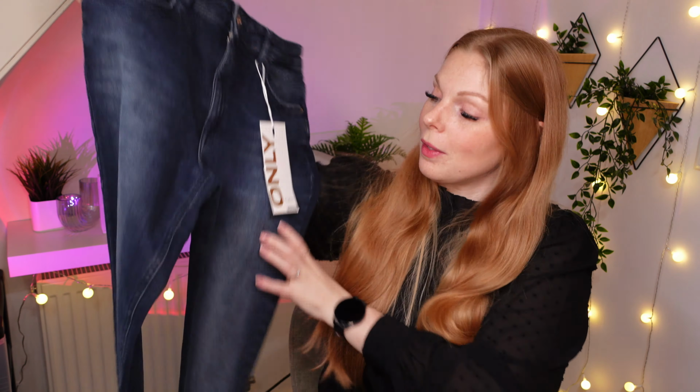Another one in extra large and a length size 32, and this one was also €44.99 and also a 20% discount over this one.